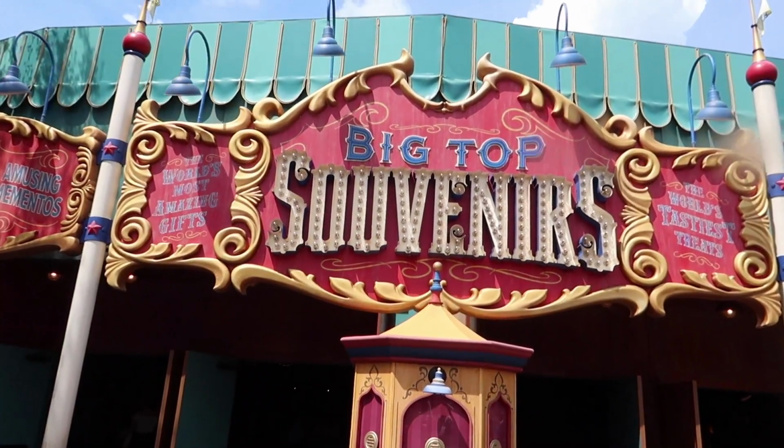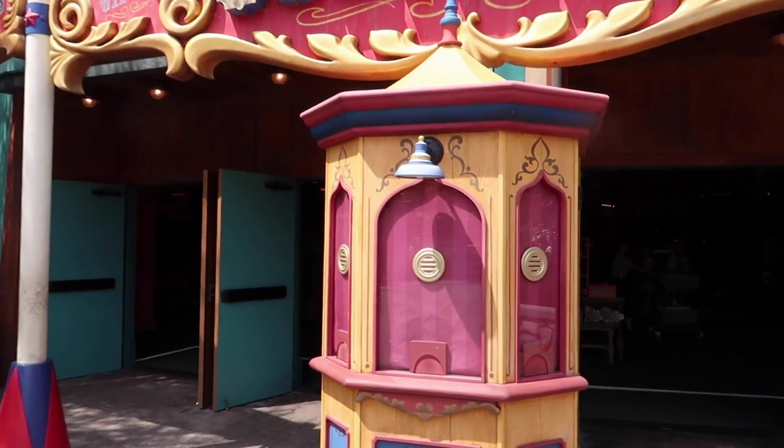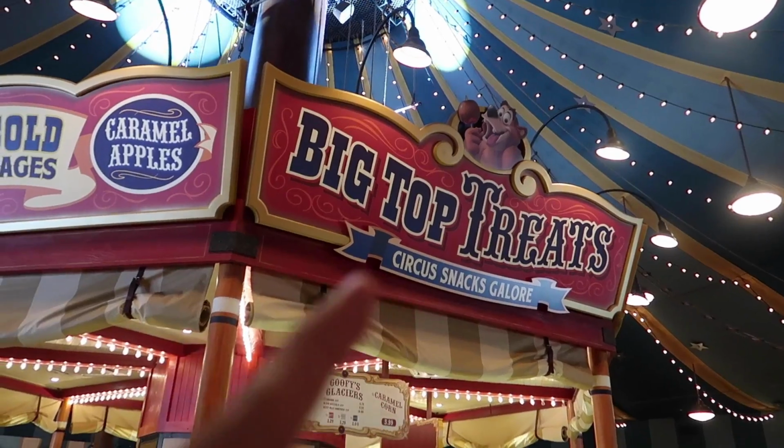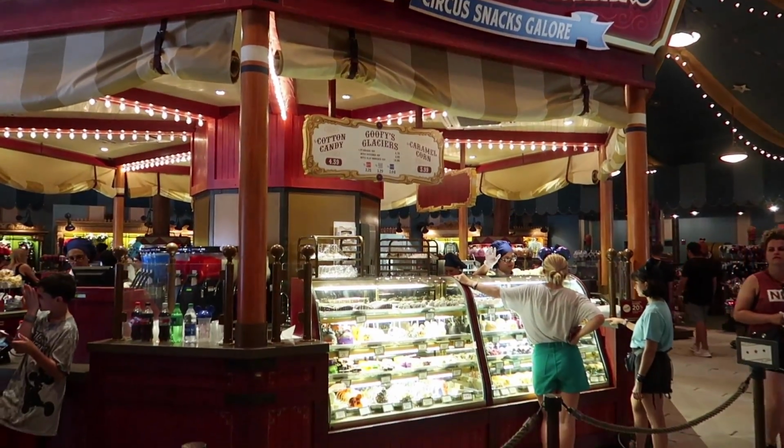I guess it's Big Top Souvenirs, but there may be something in here that starts with, I don't know, an N or an O at least. Okay, wait, it totally is Big Top Treats. All right, let's see what they got.